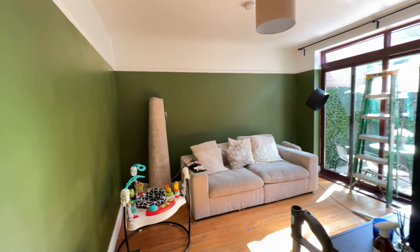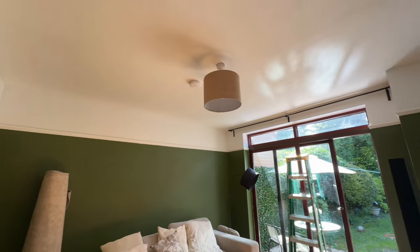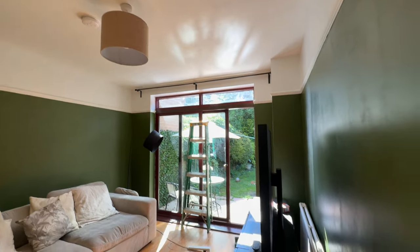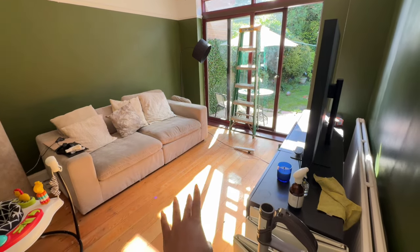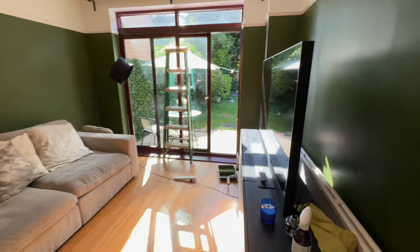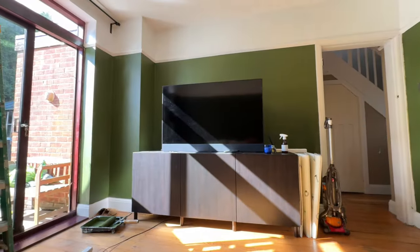You can see the odd bits where we just need to go over, but look at this. It has turned out so much better than I expected. Again, please excuse the randomness. We need to sort out this wiring bit because the TV's here. We are going to mount this TV. I'm going to sit on the sofa so I can show you. We're going to mount the TV onto the wall. Look at it, oh my gosh.